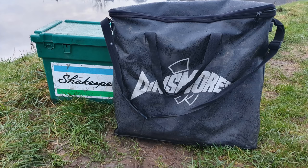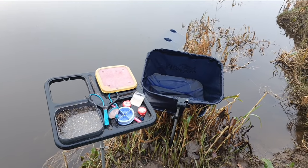Let's take a look at the swim and the side tray. So as you can see, we've gone super old school today, and it doesn't come more old school than a shaky box and a Dinsmore net bag. So looking at the swim, you can see my net and the bits and pieces.